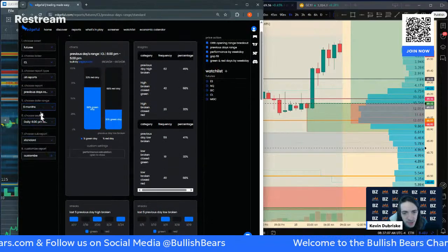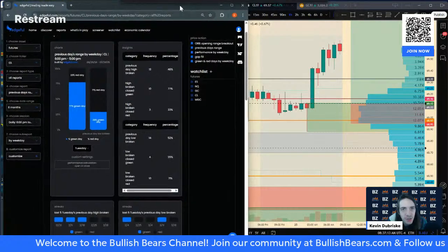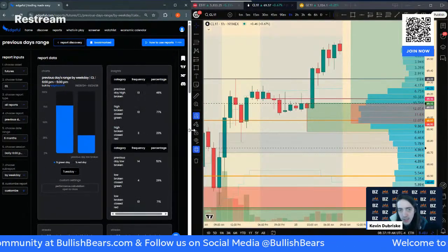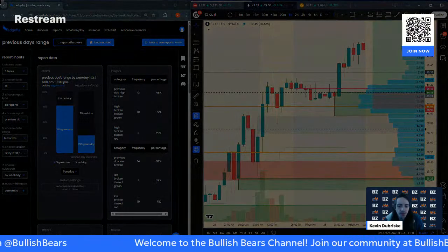And what I want to see now is by weekday. I think Tuesdays, look at that. Tuesday has a 77% chance of continuing today. That is a big percent chance. Good odds, I do like that. We're going to take a look at that and see. Take a quick screenshot of this.